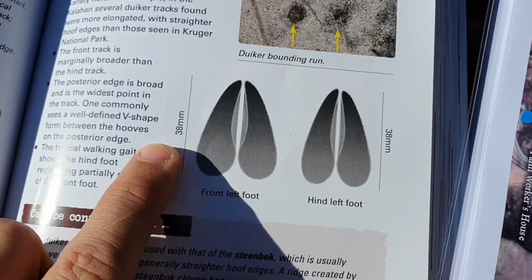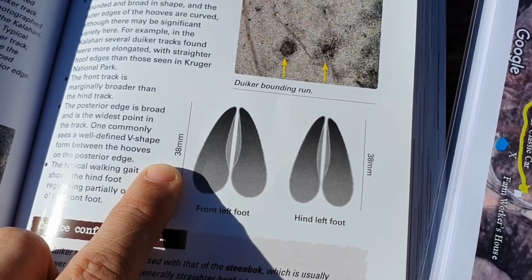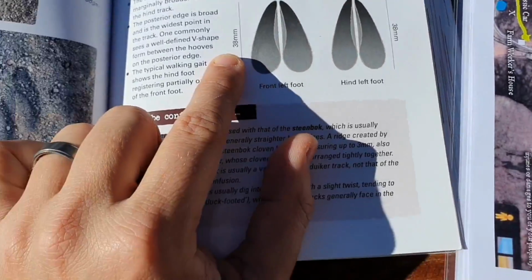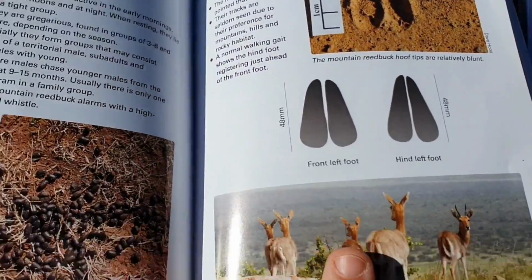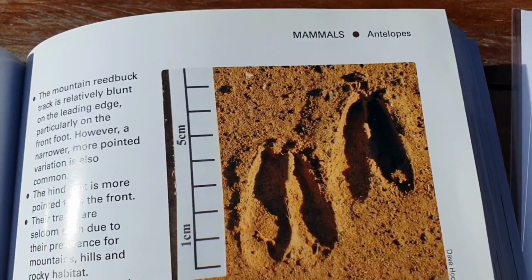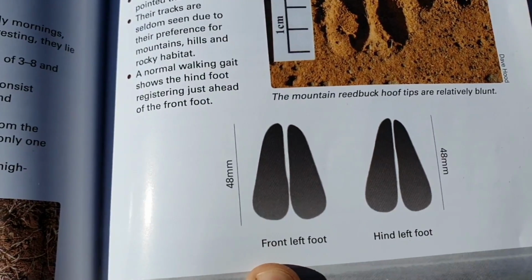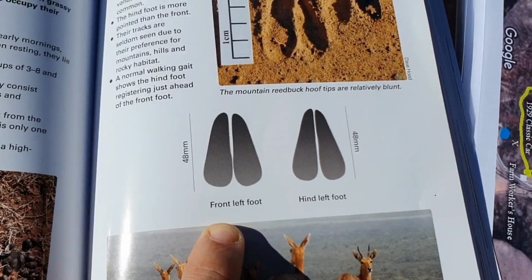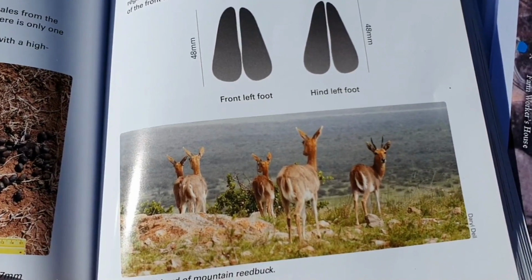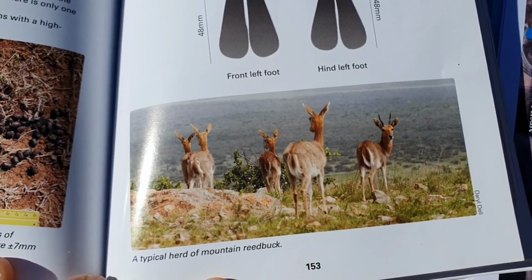We can see here that the duiker is about 3.8 centimeters. The one that we found was about 4.5, a little bit more, close to 5 centimeters. So that shows it's probably not a duiker. The only other antelope in the area is the mountain reedbuck, the ribbok. If you look at the tracks, it also looks about the same type of shape from the little bit that we could actually identify. And you can see 4.8 centimeters. So from looking at this, I think the chance of it being a ribbok track is much closer than the duiker. So this is the animal that we just missed, probably by a few hours or something.